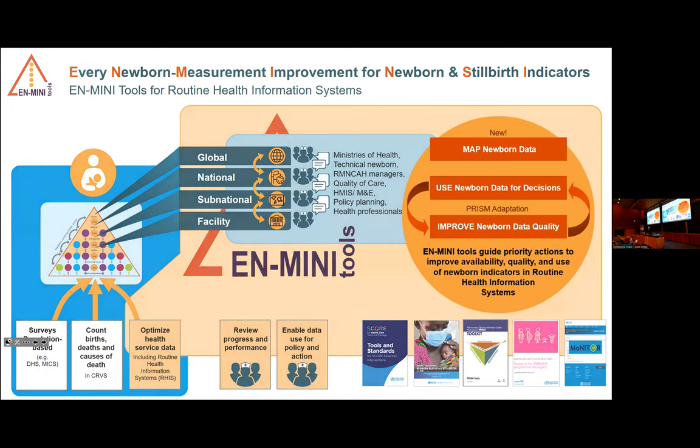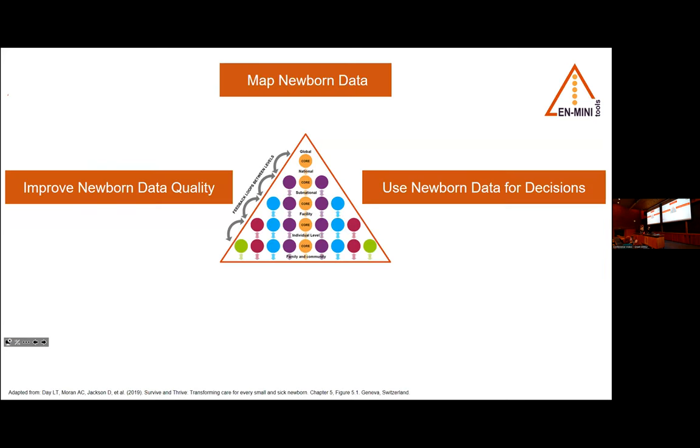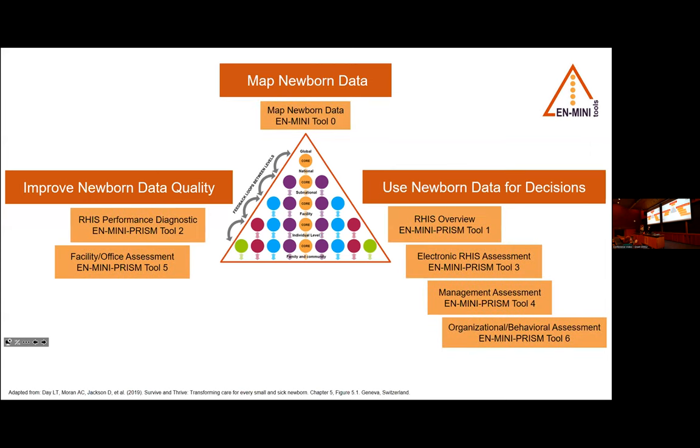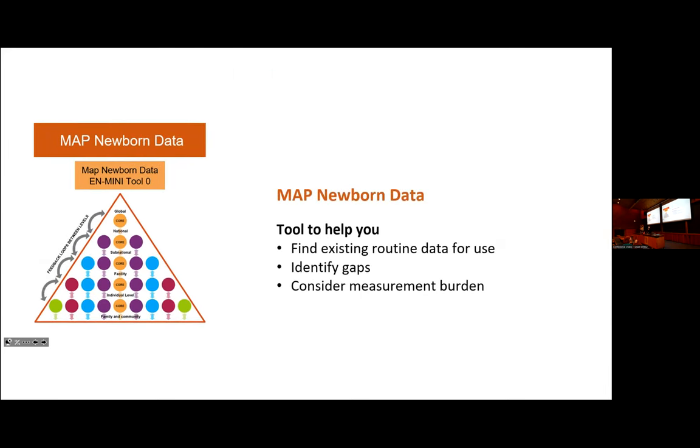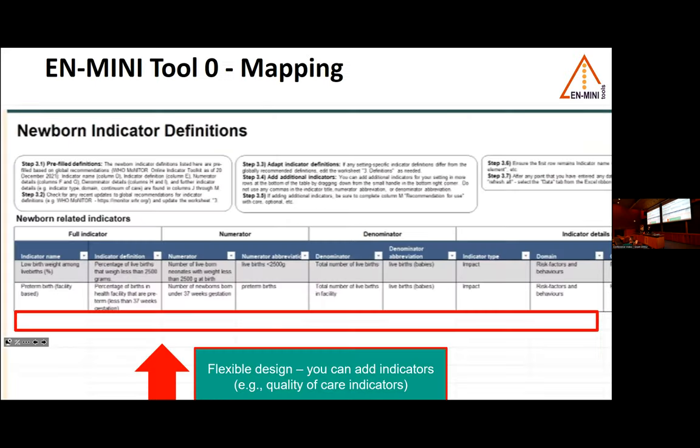So as I've said, the tools are grouped around these three areas, and there are currently 7 tools. Just starting with the map tool, this helps us look at what data is in the system, where the gaps are, and what the measurement burden is. It's a macro-enabled Excel. The indicator definitions are already embedded, but there's also flexibility, so countries can add indicators that are important to them.